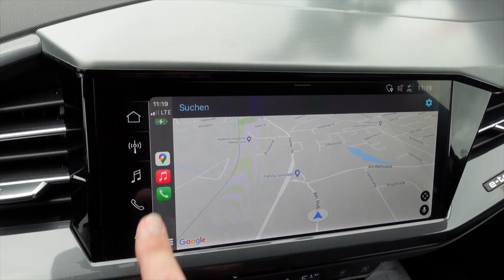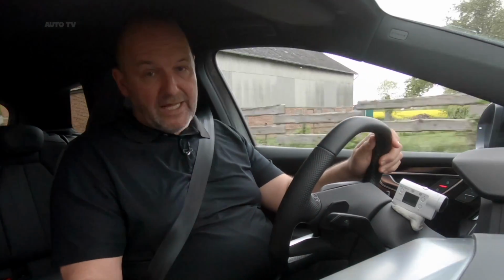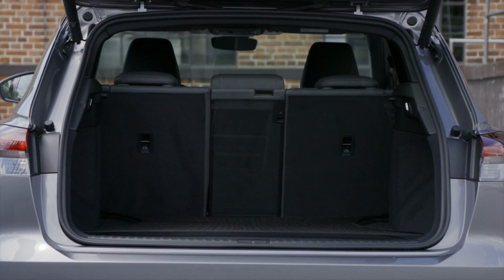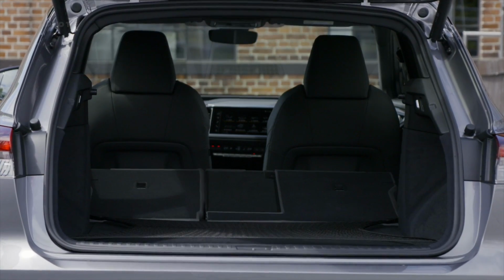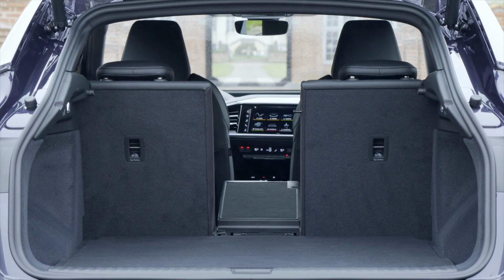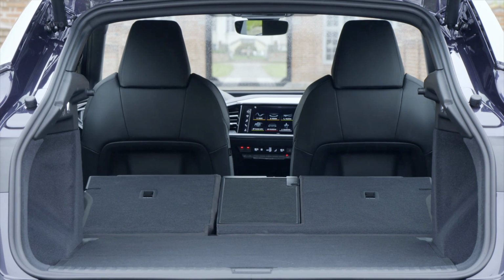If you say 10.1 inch is not enough, you can have up to 11.6 as well. The maximum boot capacity of the Q4 e-Tron is 520 liters with the rear seats up, and that increases up to 1,490 if you fold down the complete rear bench. But that's the normal one. If you talk about the more sporty e-Tron Sportback, that car delivers 15 liters more with the rear seats up and 30 less with the rear seats down.